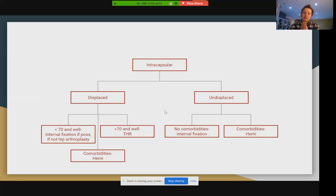Or you can do something called a dynamic hip screw, which is pretty similar, but you drill into the hip as opposed to straight down. I'll try and find some photos at the end if we have time, but I forgot to put that on, sorry. If you have any questions about that, then let me know.